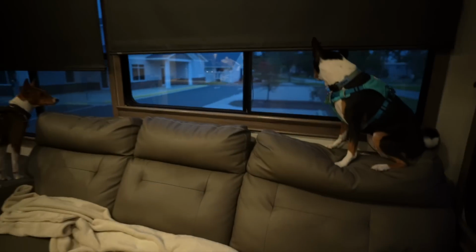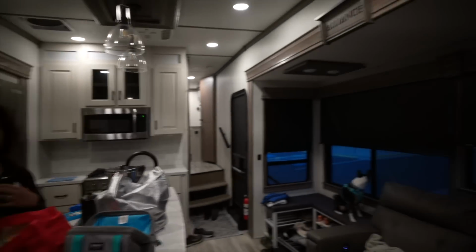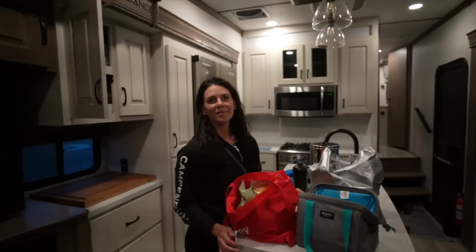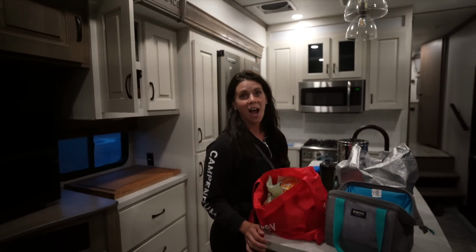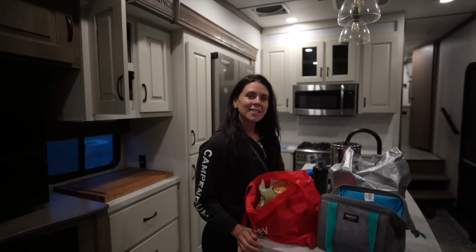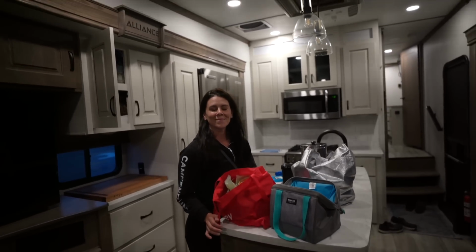The dogs just saw a cat outside. So we made it to our Harvest House for the night. We are going to probably turn in early after running to the grocery store, and we have to get up pretty early, get on our way to the ferry terminal, which is about an hour from here.